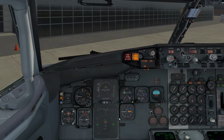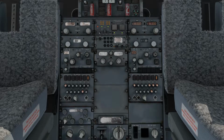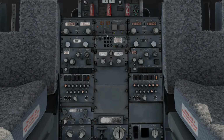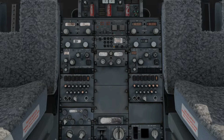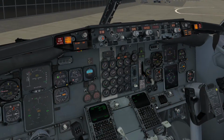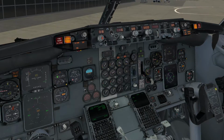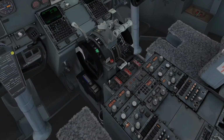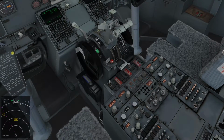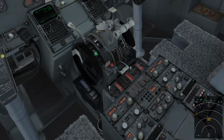Okay, so let's do our test now. Test the cargo. Test our TCAS. TCAS system test okay. Okay, up to the GPWS. Glide slope. Pull up. Wind shear. Wind shear. Wind shear. Terrain. Terrain. Pull up. Runway awareness.